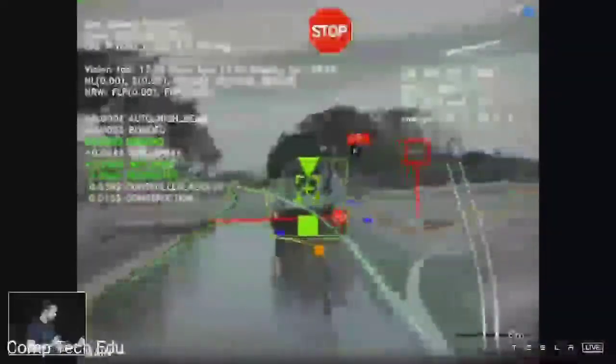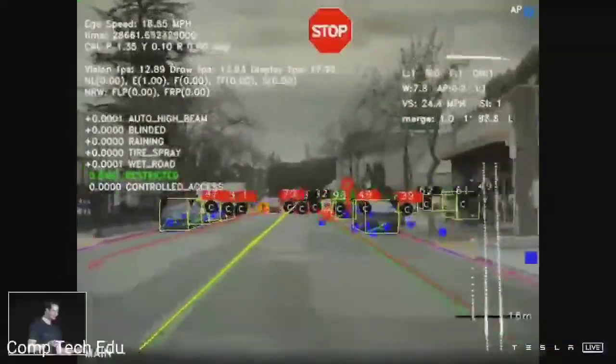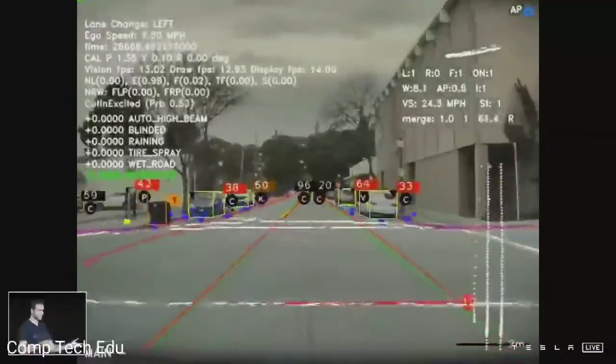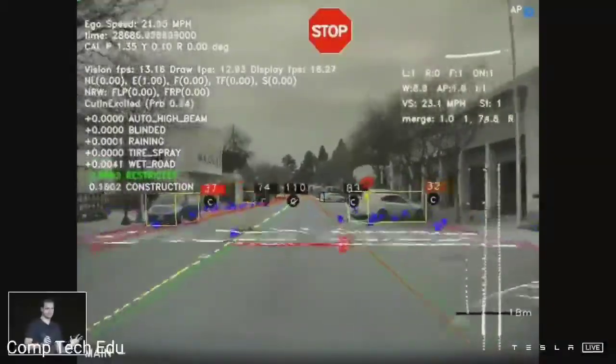We are processing just individual images, and we're making a large number of predictions about these images. So for example, here you can see predictions of the stop signs, the stop lines, the lines, the edges, the cars, the traffic lights, the curbs here, whether or not the car is parked, all of the static objects like trash cans, cones, and so on, and everything here is coming out of the net, in this case, out of the Hydra net. So that was all fine and great, but as we worked towards FSD, we quickly found that this is not enough.